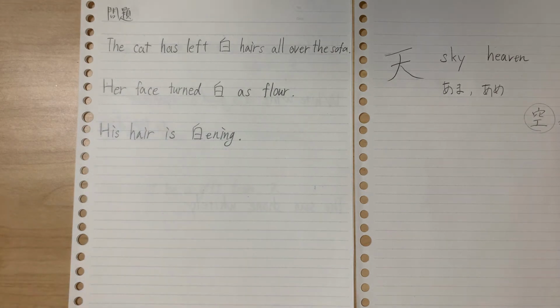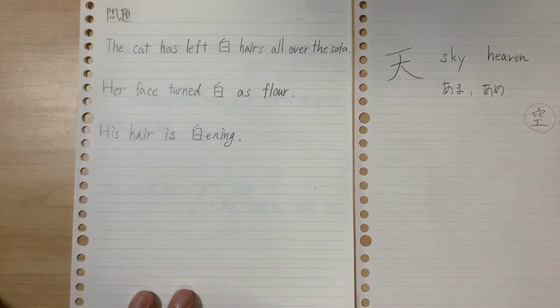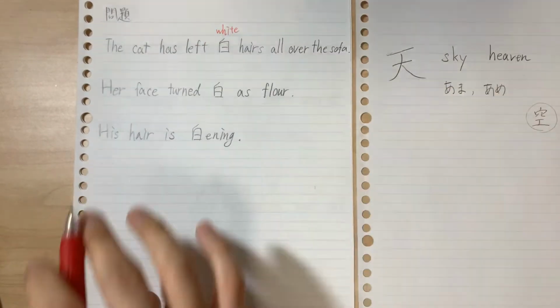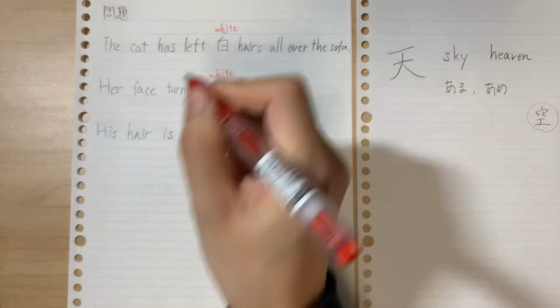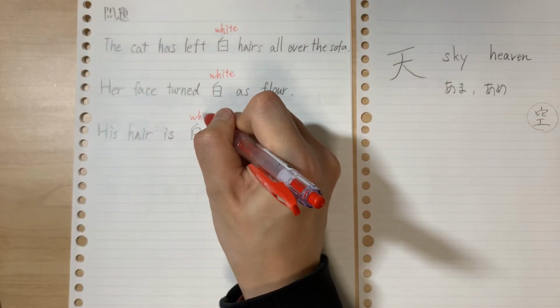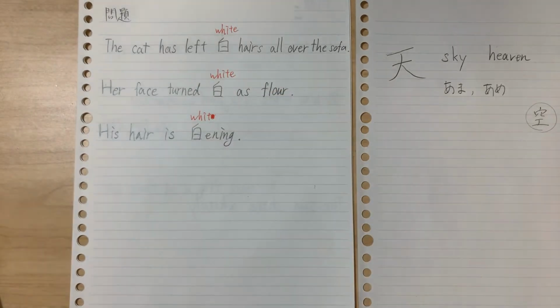Okay, I'll try reading them too. The cat has left white hairs all over the sofa. Her face turned white as flour. His hair is whitening. Okay. His hair is whitening.